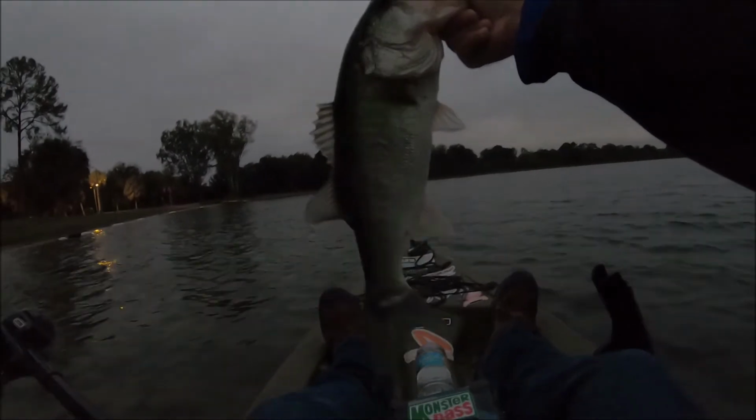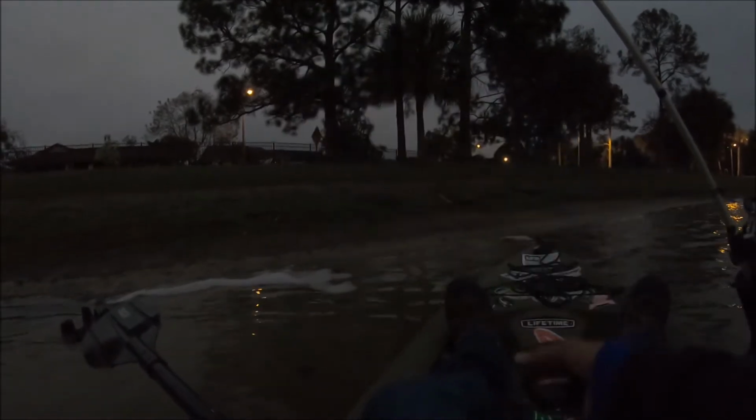Yeah, guys, another chunk. Let's see how much this bad boy weighs. Hopefully y'all guys can see still. Definitely feels close to 3. Got a 2-14, guys. 2-14. Nice. Nice little chunk.